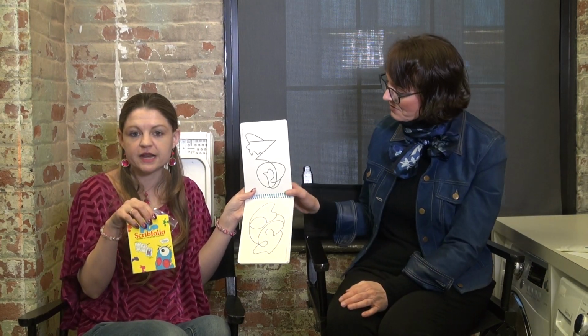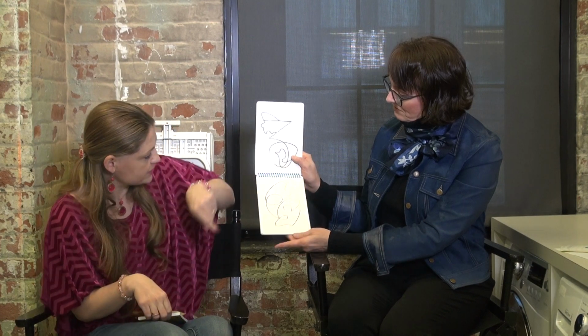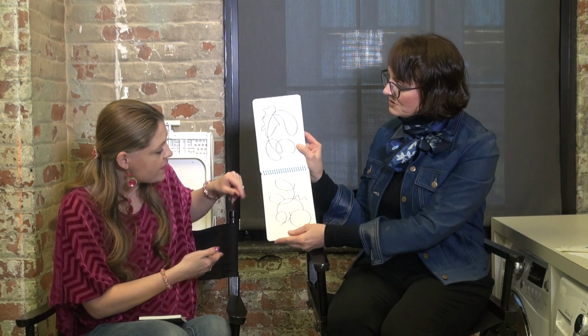Like this one, when you create stuff, you find stuff and you color it in, it stays forever. This won't necessarily stay forever, but you can wipe it away and then continually play with it and see new things. And these are the scribbles.